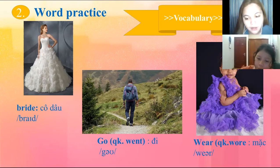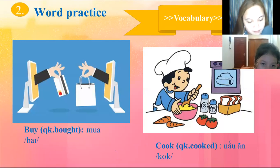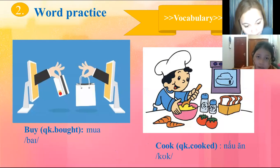Okay, so do you have a baby sister, Anne? Yes. So what color of dress does she really like to wear? Pink. Okay, so pink is her favorite color. Pink too. Okay. So next one, Anne. Picture number one. Next one.